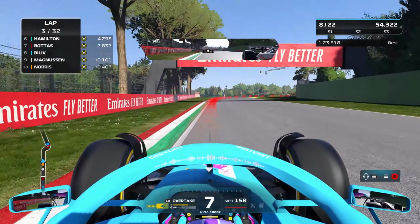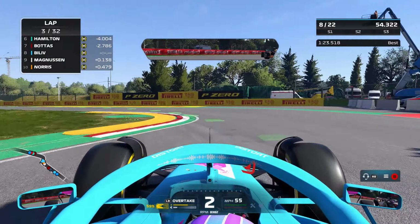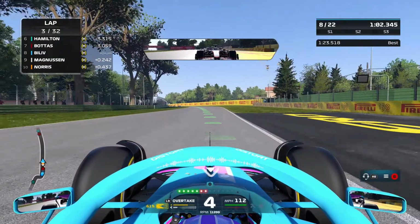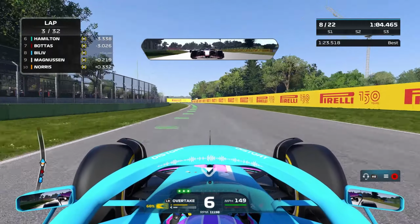Magnussen is really close behind me now. I think he's going to go for a move around here. It's a dangerous place to do it. And I've stayed ahead of him, but I had to go very wide into that corner, and I've not taken a good line through it.